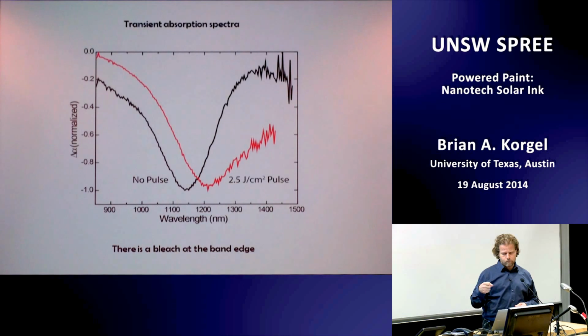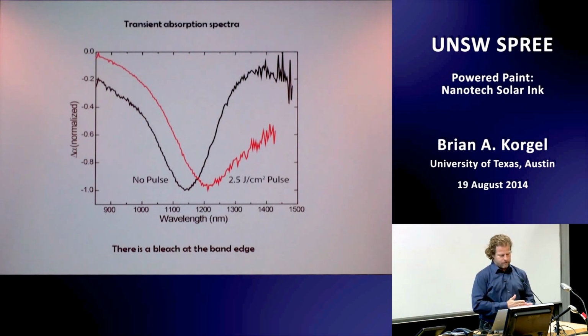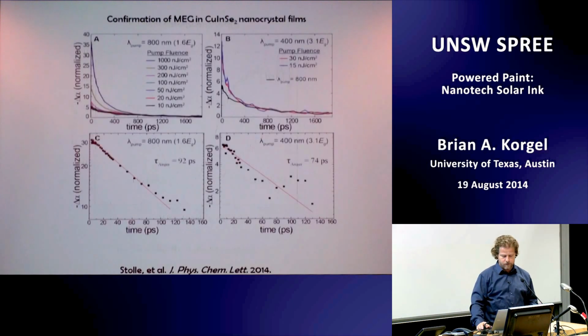Okay, and in transient absorption spectroscopy, what you're doing is pulsing your film with light of one particular wavelength, probably 800 nanometers, and then you're measuring the absorbance spectra. So you have a pulse of light, you're photoexciting your nanocrystal at a particular wavelength, and then you're measuring the absorbance spectra. What happens is you see a bleach in the absorbance at the band edge. When you photoexcite, you get a reduced absorbance at that wavelength. Where you see the peak corresponds approximately to the optical gap.